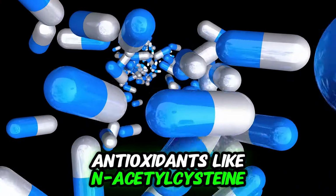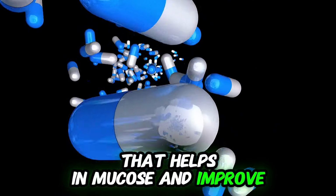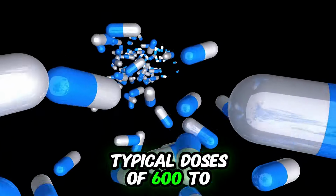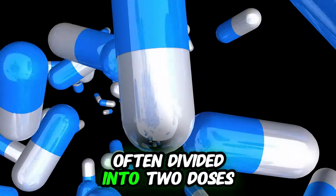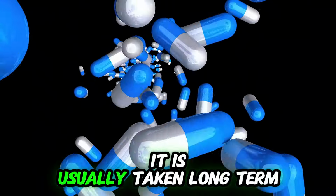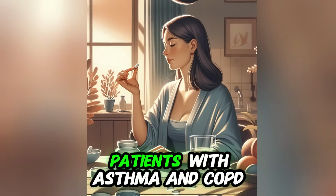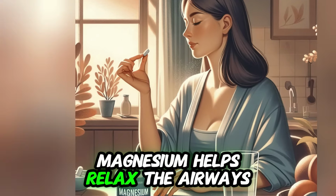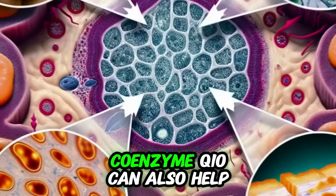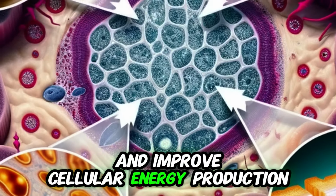Antioxidants like N-acetylcysteine are strong antioxidants that help in mucus and improve lung function. Typical doses are 600 to 1,200 milligrams per day, often divided into 2 doses. It is usually taken long term. Magnesium also improves lung function in patients with asthma and COPD. Magnesium helps relax the airways. Coenzyme Q10 can also help reduce inflammation and improve cellular energy production.